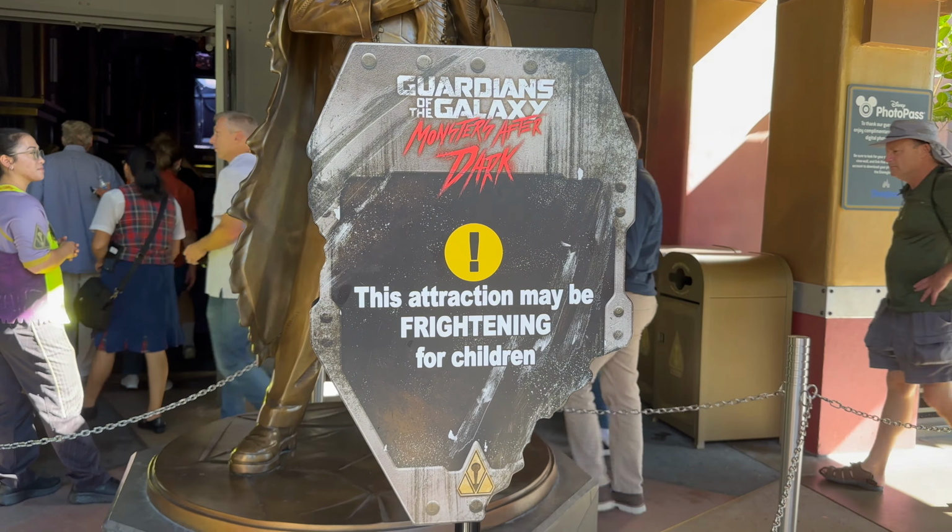Monsters After Dark Guardians of the Galaxy Mission Breakout. It's a very fun ride. It is very much worth the wait. A Lightning Lane is hard to come by, so if you are trying to get a Lightning Lane for this ride, get to the park early in the morning, scan in, and look for that Lightning Lane reservation.